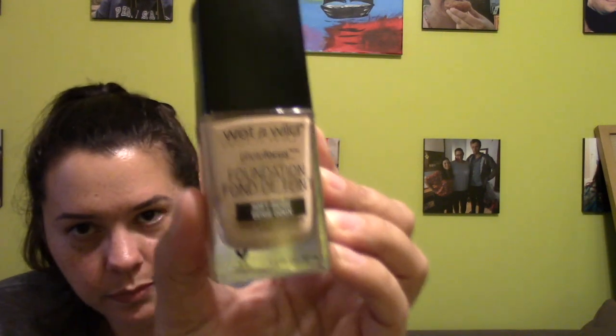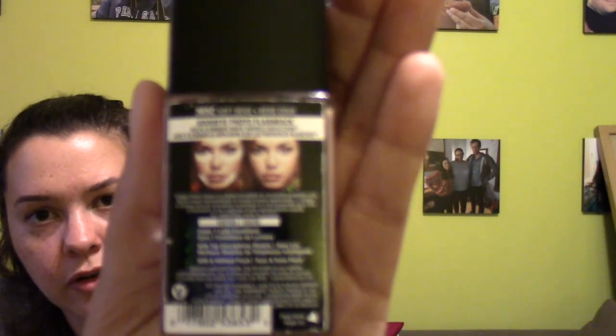This next foundation isn't awful. It's just that I was trying to downgrade, declutter, I guess, some of my foundations, and it didn't make the cut. And it's this Wet n Wild Photo Focus foundation, and it's in soft beige, and their whole premise is that if you use it, there's going to be less flashback and all of that great stuff.